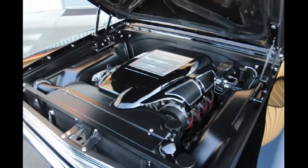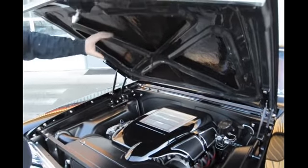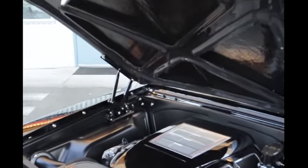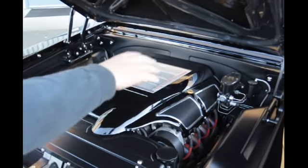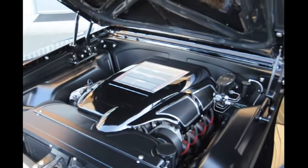If you can catch a little peek of the Anvil carbon fiber hood, this is a full 100% carbon fiber hood hung by Ring Brothers billet hinges to tie everything in. Wilwood master cylinder, proportioning valve, hydraulic clutch. Everything for the Vintage Air up front is all tucked in.